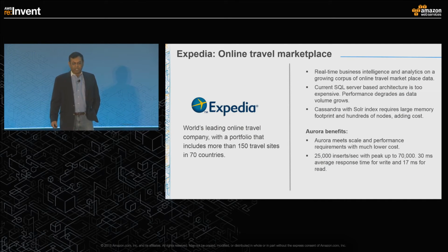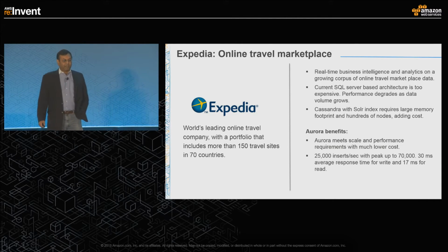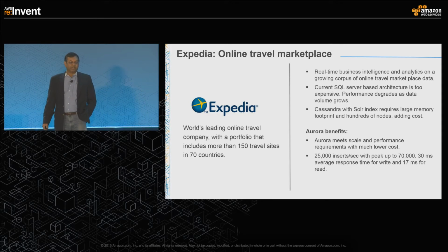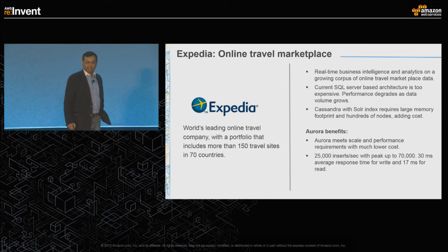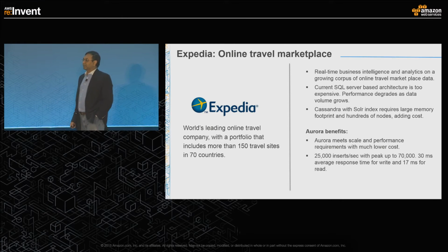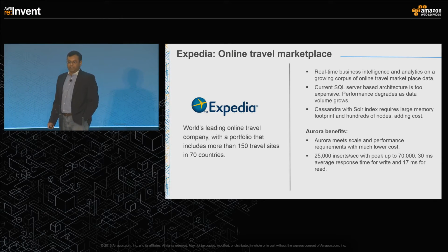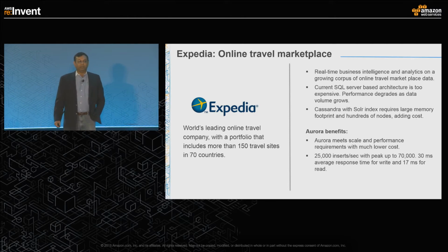Now, a couple of quick things about what these customers are doing. As you know, Expedia, many of you are very familiar with, especially in the US and other places. They are an online travel company with a portfolio including 150 travel sites in 70 countries, right? So they needed a relational database for their analytics and real-time business intelligence for their travel marketplace data. And they are currently on SQL Server, which was getting too expensive because the data volume is growing. And with increasing data volume, the performance actually doesn't do very well. So they're looking for something different.